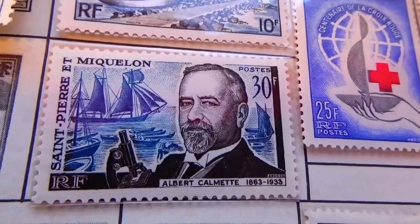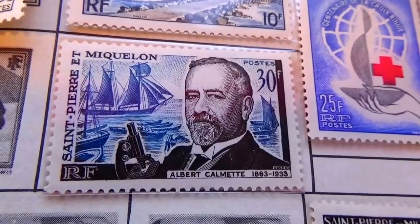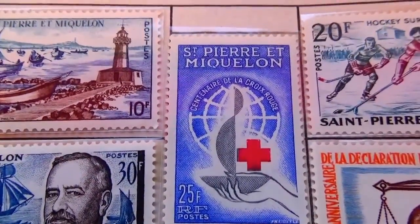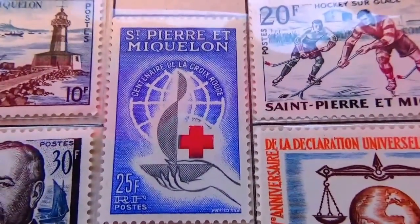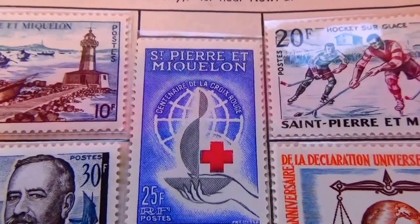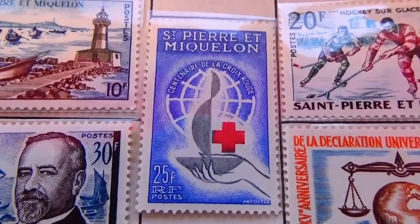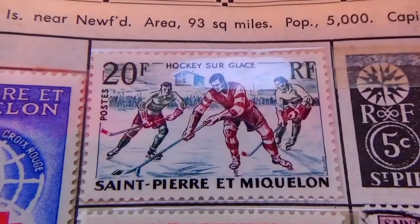And here's another one, 30. Oh, look at this one. Preserved in plastic, just like that one there was preserved in a plastic. And this is preserved in a plastic for good keeping. So we have excellent condition. And these are unused. In fact, all the stamps I have in this collection are unused. Alright, and here we have a sports one.